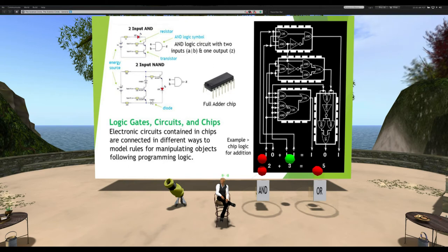gates and then circuits. Over to the right, what you see is essentially four chips that have a combination of logic gates in them that will do simple addition. And I'm going to show you there how this works. Partly it's this demo, and I've got to watch my time because right now it looks like I may go slightly over, but I'm trying not to. But essentially, if you follow programming rules and these little logic things, you could do stuff like a simple calculation.